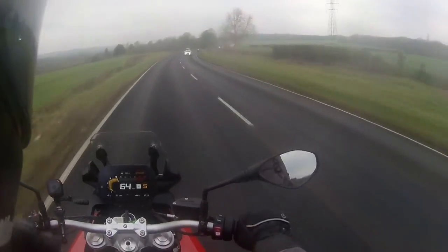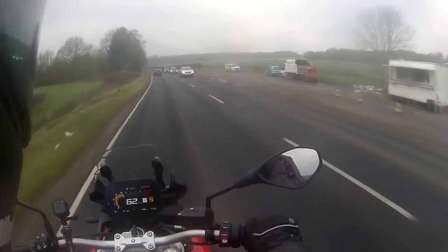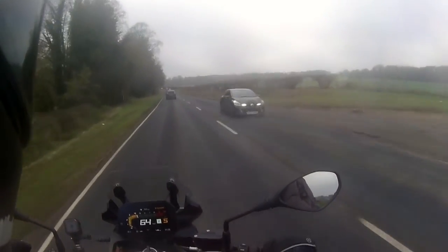There's obviously a lot more wind noise because I'm not getting the protection off the front. So that might be affecting the audio as well. I don't know, we'll see. Find out when I look back at the footage.